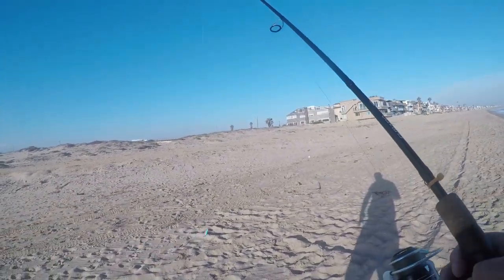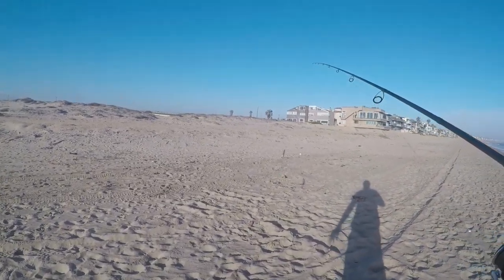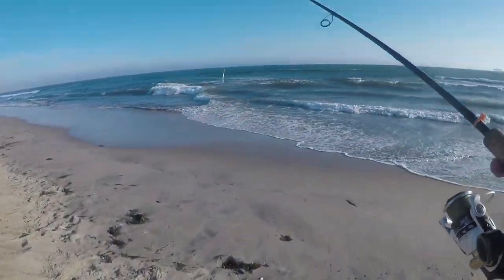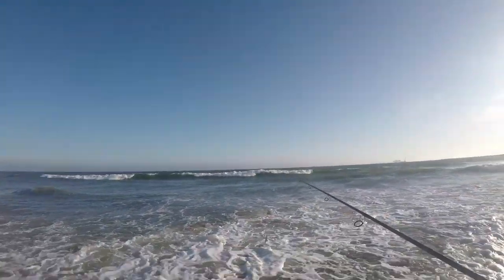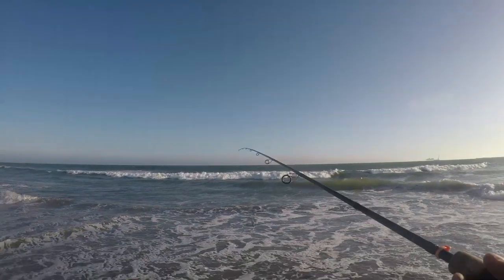So I'm going to move down that way and see if I can tap into that deeper water stuff. I was going to go down the beach a little ways, but I just saw a bird dive and grab some bait here. So I'm going to give it a shot and see if I can't get one to go. There's the bird. I don't know if you guys can see him. Oh Jesus, I'm getting soaked. That's the bird, little barracuda bird.